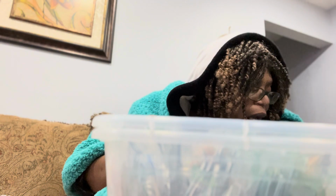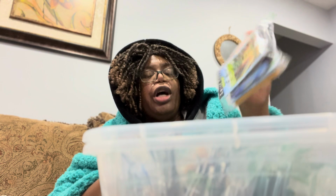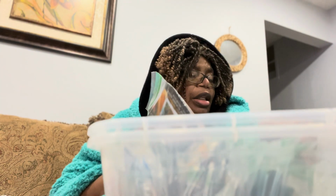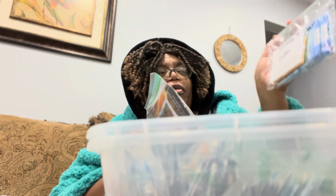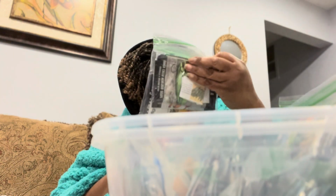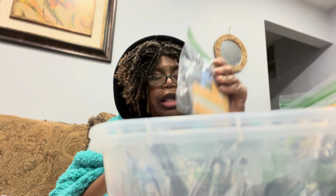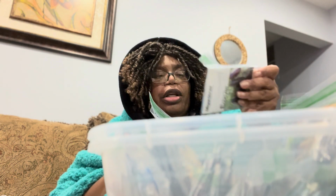Okay. I have seeds. What I did was I put my seeds, I did label them according to what they are, like the greens. Swiss chard and arugula are in this one. Then I've got a bag that has the beets, and so on and so forth. Fruits, the various varieties of okra, lettuces, that type of thing. So everything is in order.